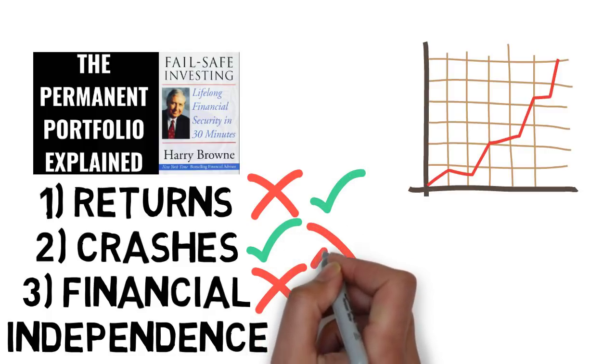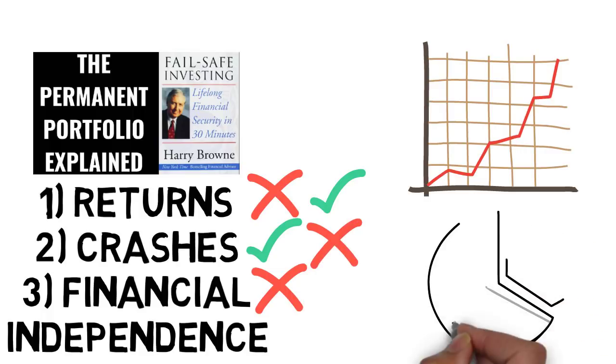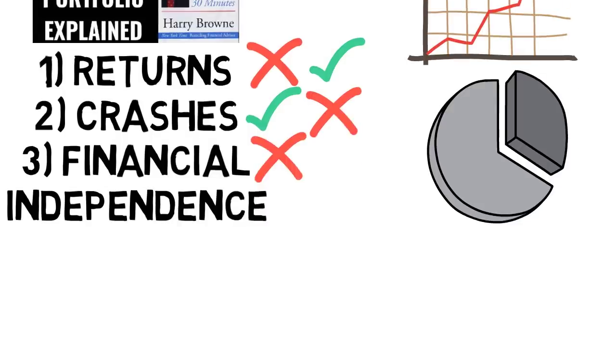This week, we'll be splitting the difference between the two and examining an investing strategy that seeks to find a balance between those solid long-term returns and having reasonable amounts of volatility. Let's talk about the classic 60-40 portfolio.